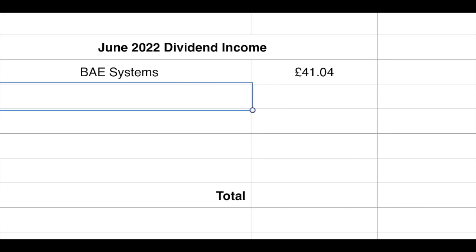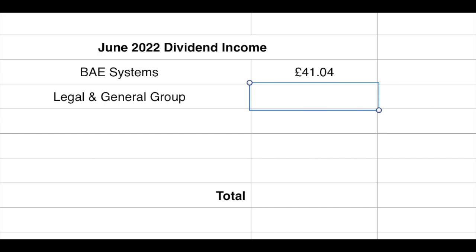The second one that paid out is Legal and General Group. Again, a fairly new holding, I think, but I bought more of these recently as well. So before I show this, I know that this is a good number because I've bought more, so my holding in Legal and General Group is bigger. They paid out £112.80, and that is such a good number. If I could get every single holding in my portfolio to pay out that each time, then it would really skyrocket my investments. But as I say, I don't really know what's going to happen, or I'll cross that bridge when I get there.